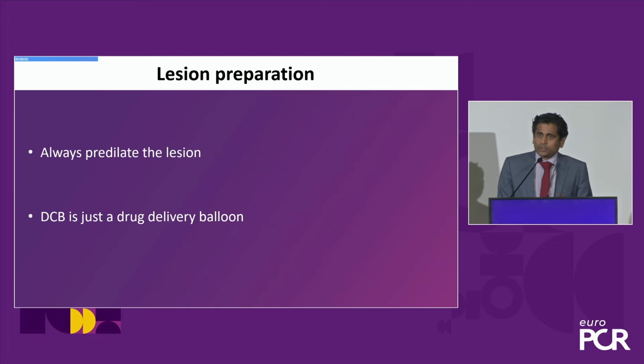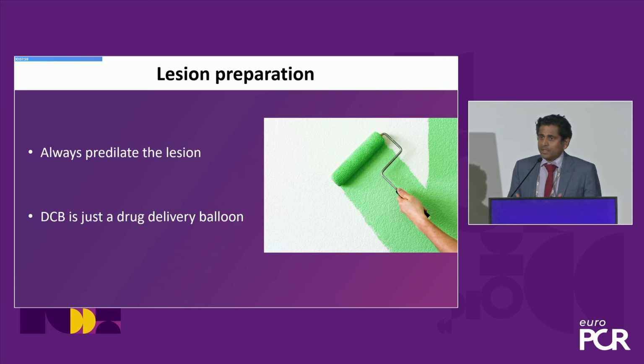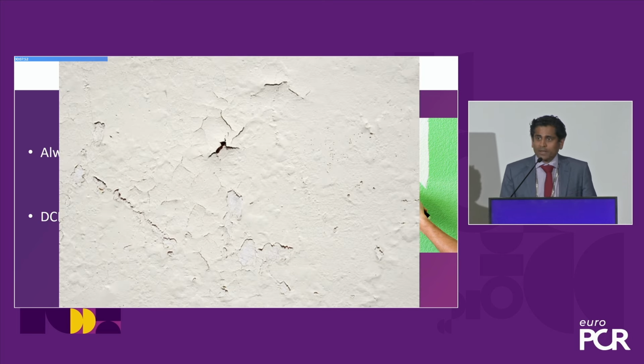The lesion preparation. We have to understand DCB is just a drug delivery balloon, so we have to pre-dilate the lesion. It's like painting a wall. The painting is the DCB. Before that, you have to fill in the gaps and cracks in the wall. Otherwise, you'll end up with a bad result like this, and we blame the technology, not the operator.